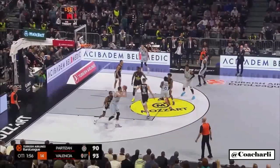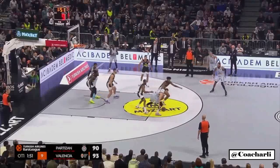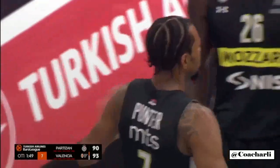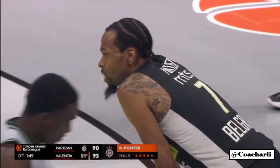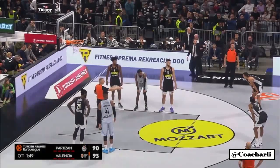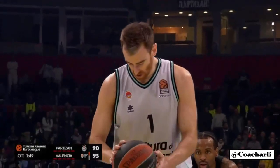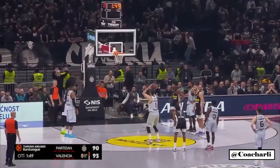Valencia a chance to make it a 2-possession game here. Claver, nice and patient against Punter in the low post. Yeah, good patience from Victor Claver. This is the 4th foul on Punter, so Punter's got 4, Lede's got 4. You know what, I questioned Alex Mumbru at the end of regulation, but in the overtime, Valencia doing some good things. They know that Punter will struggle with Claver. They get Claver in the low post. Punter picks up his 4th.